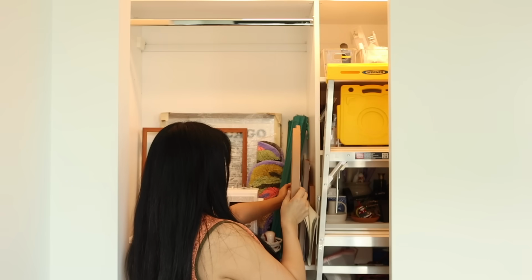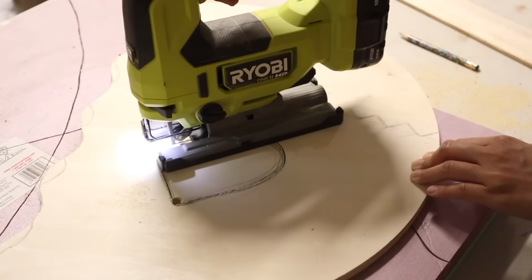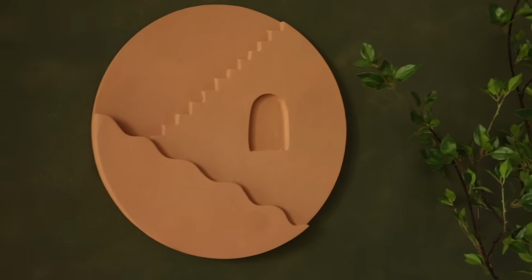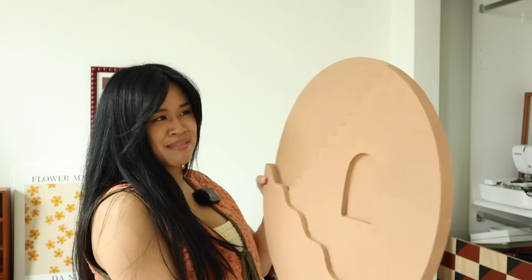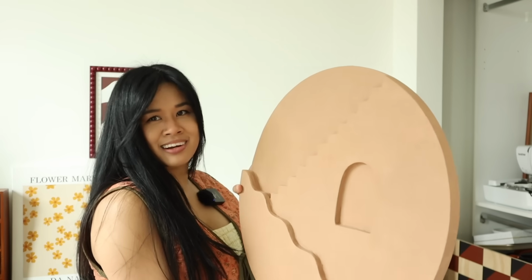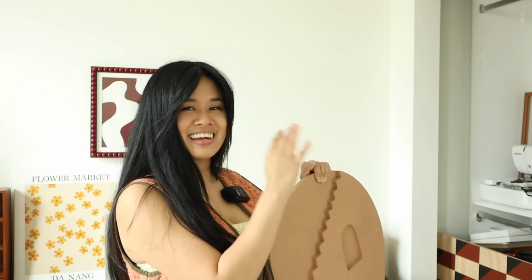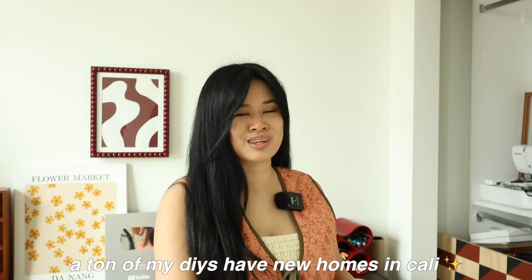Look what I just got out of the closet. If you guys remember this piece, I made it in our last apartment. This hung proudly in our living room. I love this piece so much. I'm really hoping that I could use this for either the studio or for a different makeover. And it makes me so sad that it's just been sitting in a closet for so long now. But if you guys don't see a piece that I've made in my house hanging up, it's probably just sitting in a closet somewhere, probably donated or given to someone that I know.